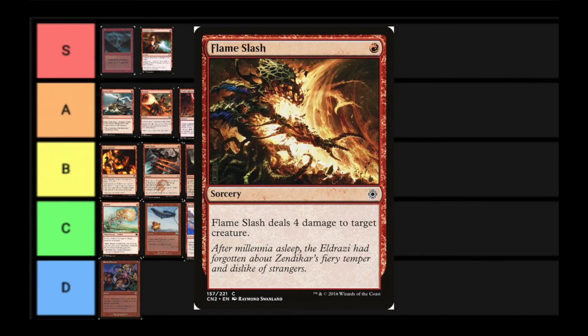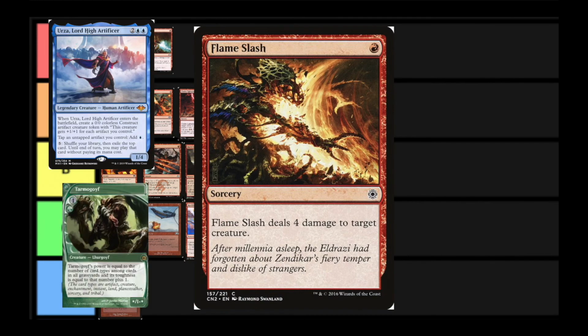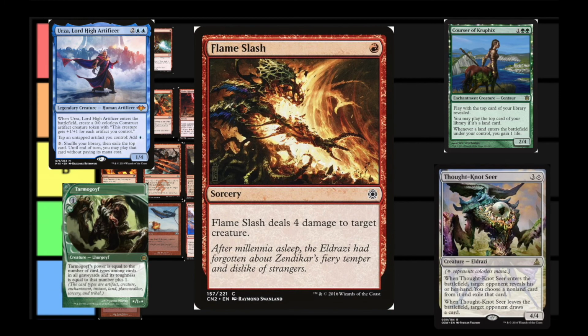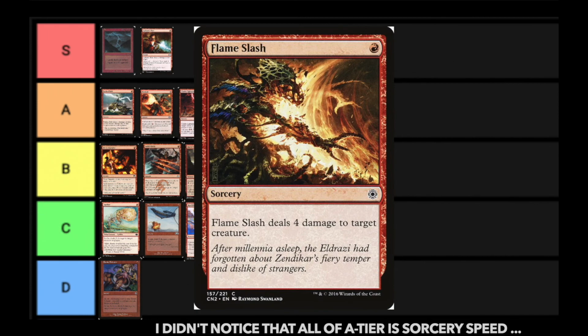Speaking of C, what do we see here? Check it out! Flame Slash. It's 4 damage rather than 3 damage, but it's not instant speed. This is definitely very playable. In Modern, it kills Urza, larger Tarmogoyfs, Thought-Knot Seer, that Courser of Kruphix that you shouldn't be playing in EDH because it reveals the top card of your library. It's just not instant speed, so B tier?